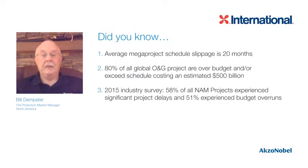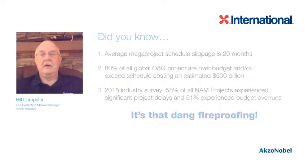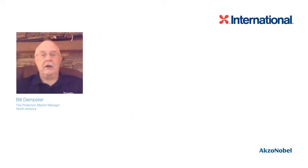challenges to overcome. As a fire protection supplier on a lot of these new construction projects and on M&R projects, we hear the same comments. It's that dang fireproofing. That's what's causing the delays. Well, the fireproofing does lie within the critical path for fire protection of steel. But let's take a deeper look into what this means and what's causing people to say this.